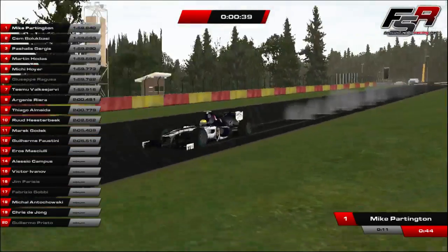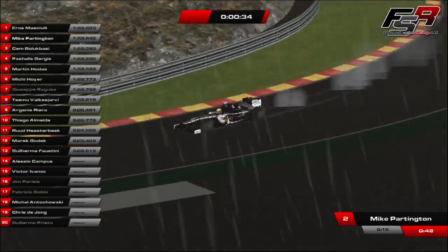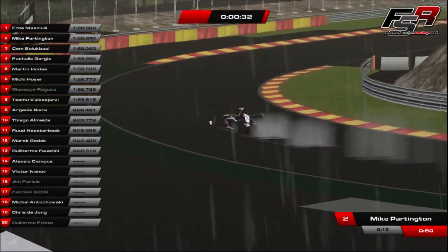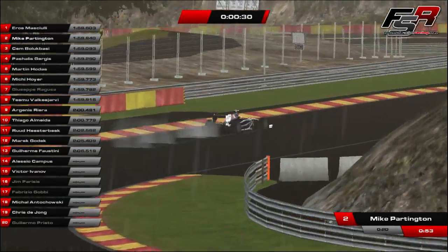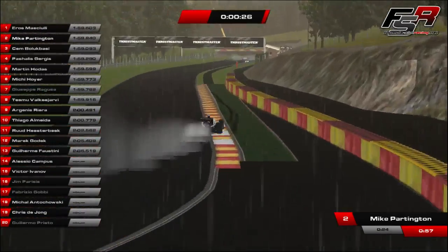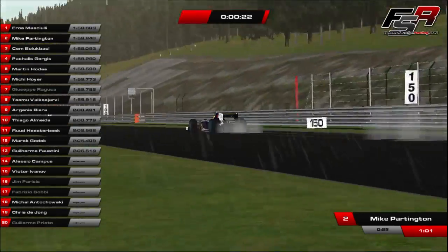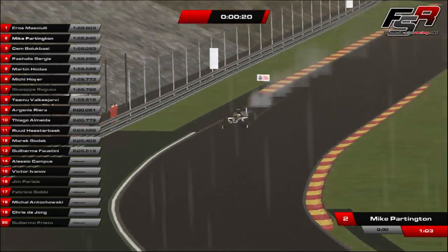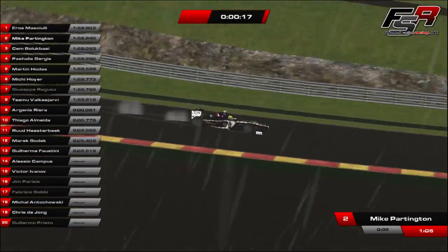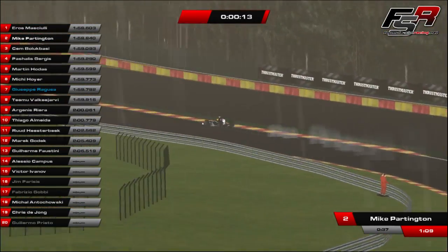Indeed, it should be very interesting with the dynamic weather. It definitely creates a different element of racing on rFactor 2, and it should be really good fun as well. But obviously there won't be any DRS in the wet, so overtaking may be a little bit hard, especially because you're going to have to run higher downforce so you don't lose traction. But it's definitely going to be a lot more difficult on rFactor 2 with this mod as well.